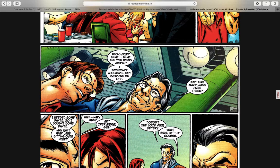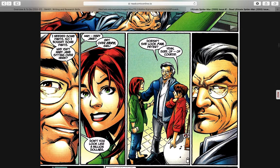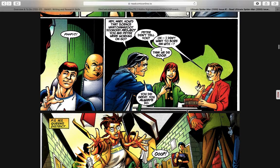He comes pretty much to the rescue and says, it's okay. And hey, is that Mary Jane over there? Peter Parker has mentioned Mary Jane to Uncle Ben in the past. We don't know for certain if Peter Parker has a crush on Mary Jane, but Uncle Ben does know about Mary Jane. So he invites Mary Jane to come over, and the two pretty much just get back to normal.